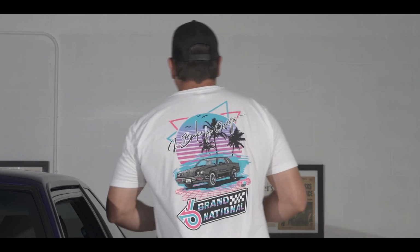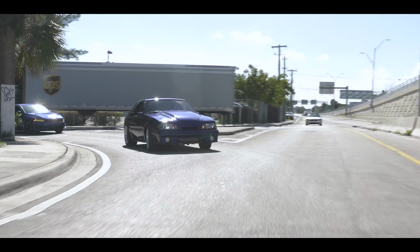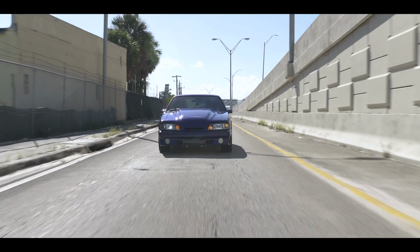Right now I'm wearing our I Brake for Corvettes t-shirt and our Turbo 6 hat. Let's go for a test drive. All right guys, we're going to take out the LS turbocharged Foxbody for a ride. We're gonna take it on Marina Mile.